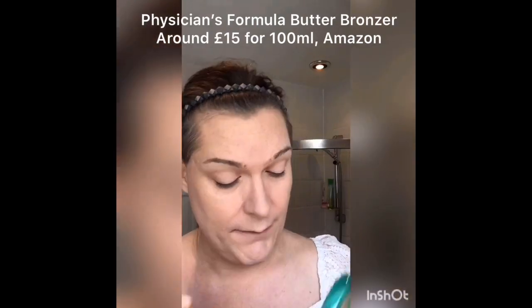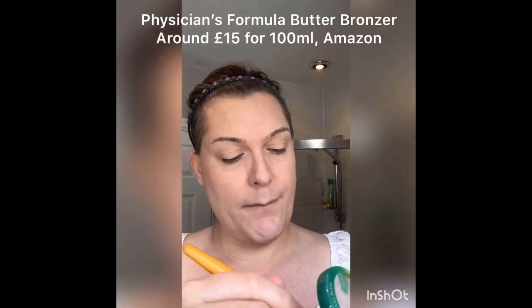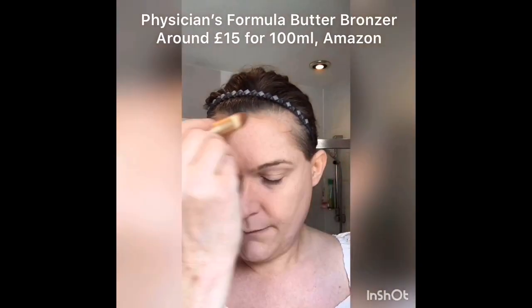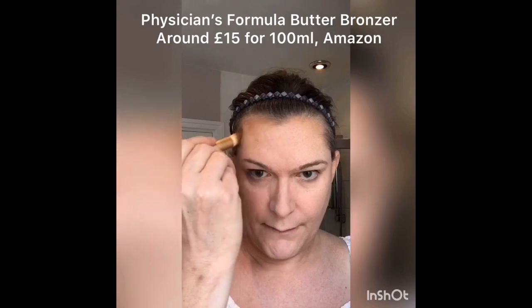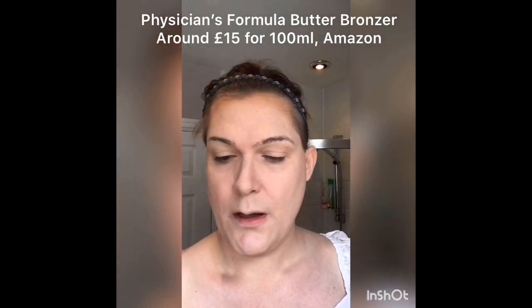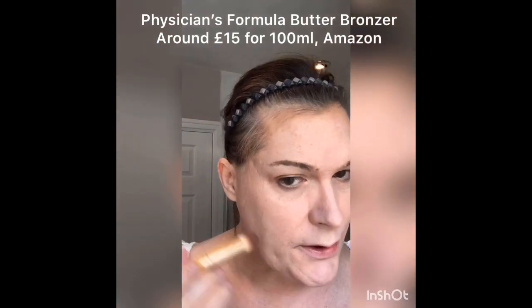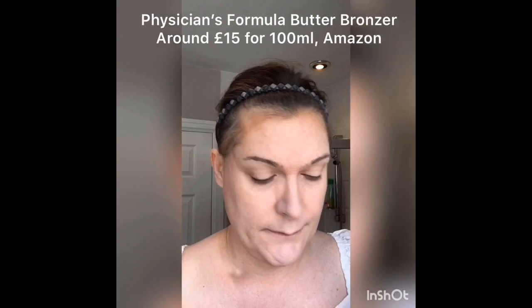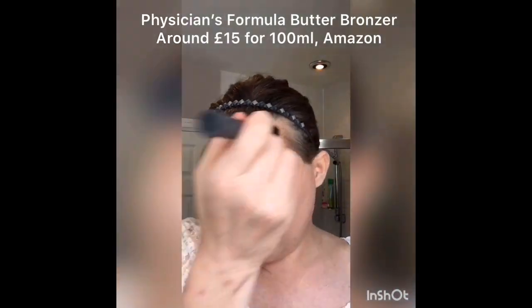And as you can see, I'm using it very well. So if you want to contour your hairline, get a nice amount on your brush and just go round into the hair. You're not going to damage your hair with this stuff, it's very gentle. And once you've gone into your hair, for any contouring, whether it's your cheeks or hair, use quite a firm brush. And once you've applied that, blend with a medium firm brush.